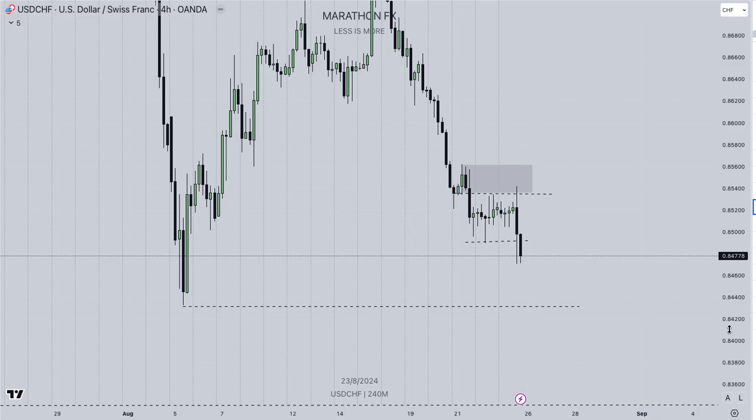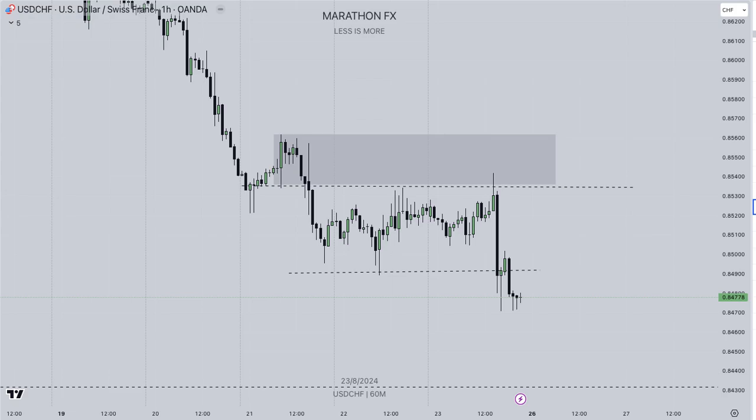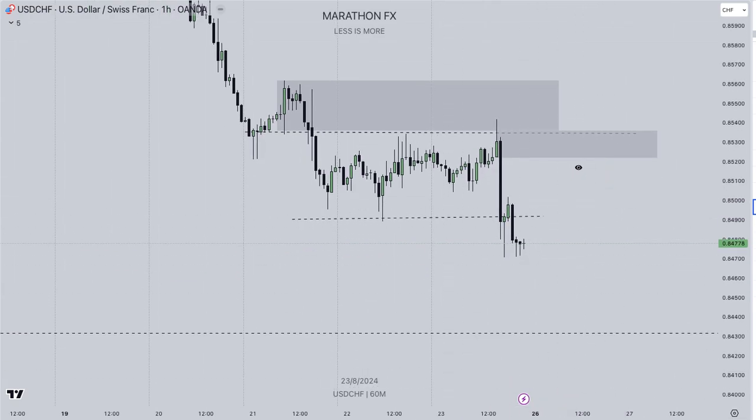So this is what the 4 hours is telling me. What can I say? Nothing else for now. I just need to look for all the selling opportunities. Once you see liquidity being engineered, you can now look to take the trades. So no liquidity has been engineered for me here. Have your focus here to see what the price will do when it gets to that area.